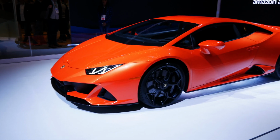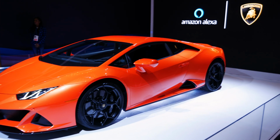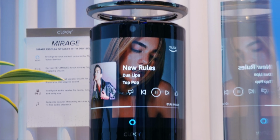Side note, you can put Alexa into everything, so a lot of companies were Alexa integrated. So this Lamborghini has Alexa in it. They didn't really explain what Alexa could do for the Lamborghini. It's not like Alexa could drive your car or anything. It was just interesting to see Amazon making a really big push and licensing out Alexa to a lot of different companies. Clear also had this Alexa with a screen on it, which looked pretty cool, depending on whether or not you think Alexa is creepy or not. If you use Alexa, well, a lot more products are going to have Alexa in it this coming year.